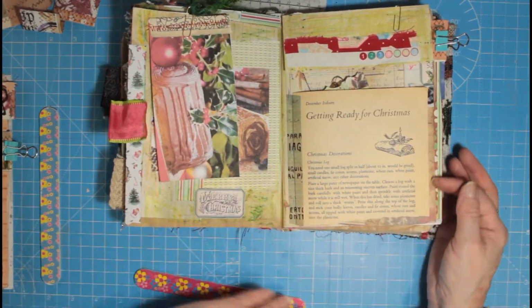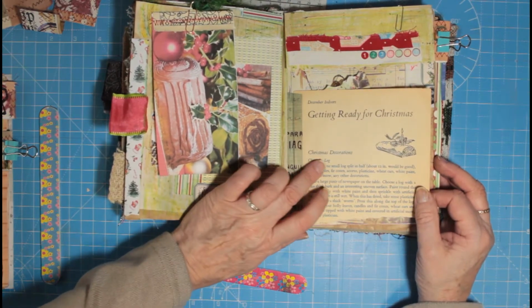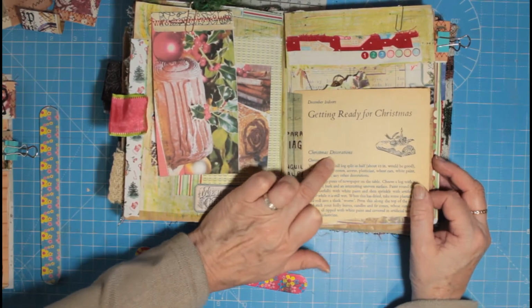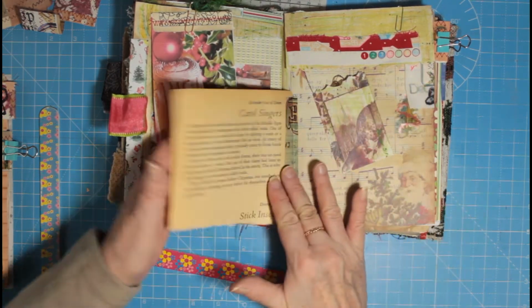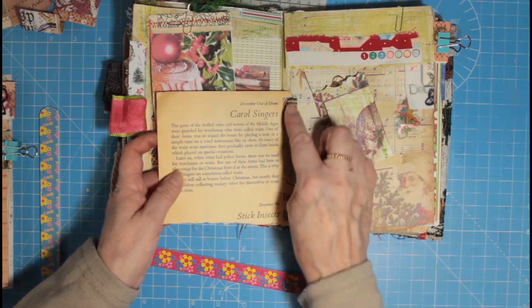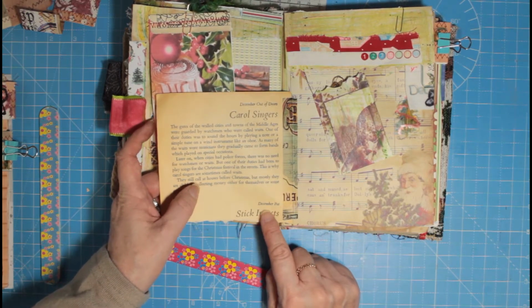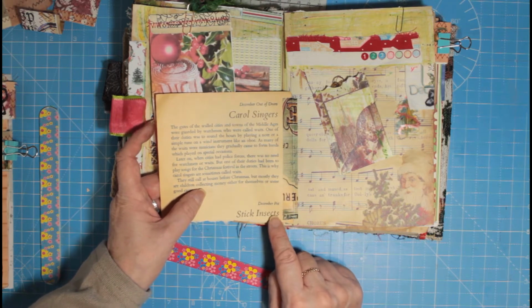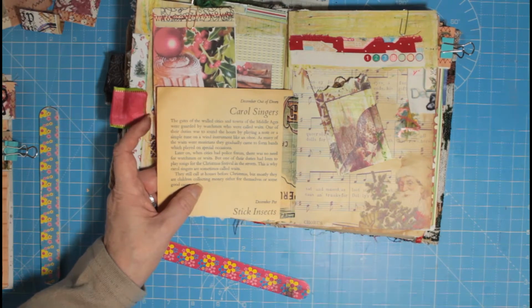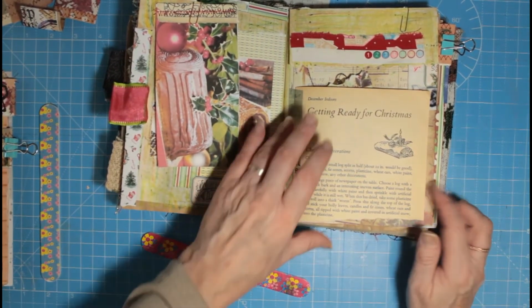Right, so that I have just pinned on there. Then in my lovely old 1969 Christmas book, I found this, Getting Ready for Christmas, Christmas Decorations, Christmas Log. So I just tipped that in with some washi tape because it's got carol singers on the back. Now it said stick insects as well to make in December. A December pet, stick insects. How times have changed. I don't think people are saving stick insects now, are they?